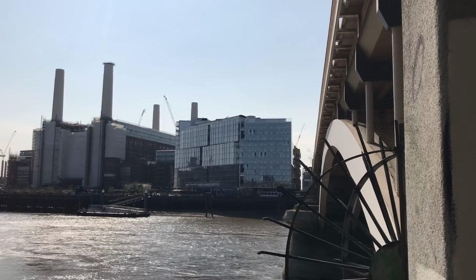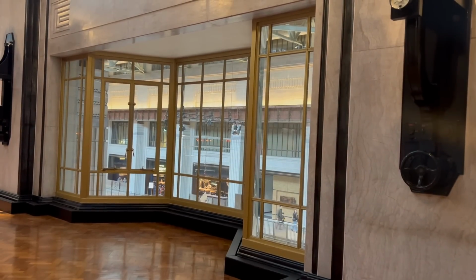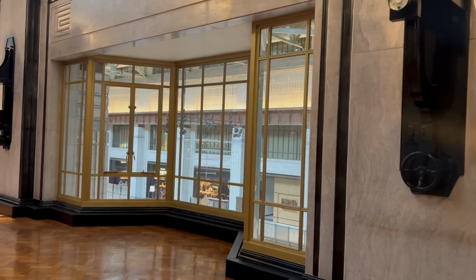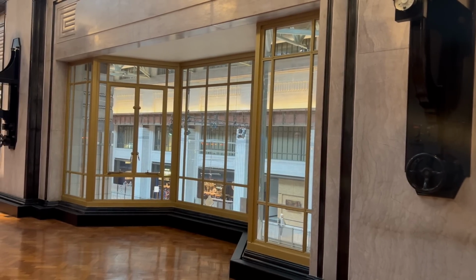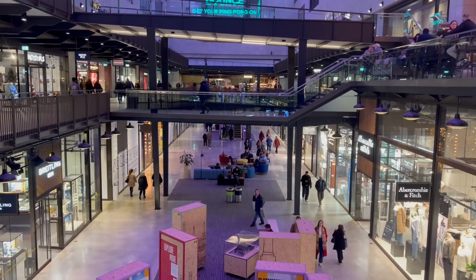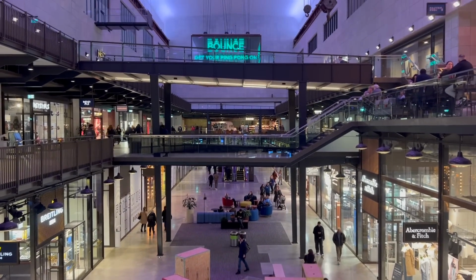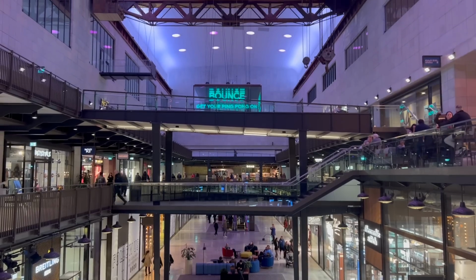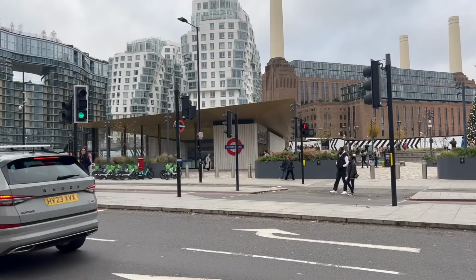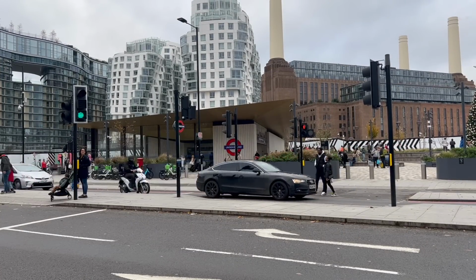The power station was again left alone, seeing little use other than as a filming location when they needed somewhere that looked industrial and derelict. It would eventually be returned to use, reopening as a shopping centre in 2022. The solution to the problem of transport was a branch off the Northern Line from Kennington, putting Battersea on the tube map for the first time.